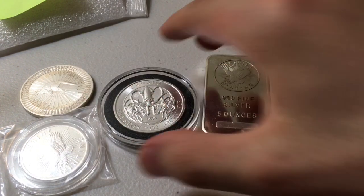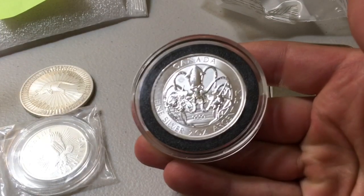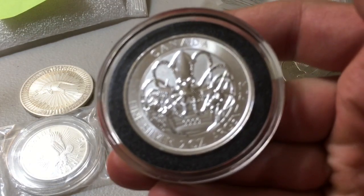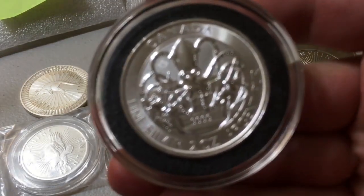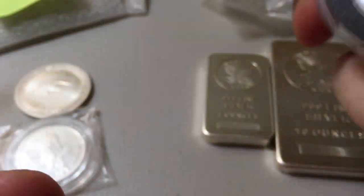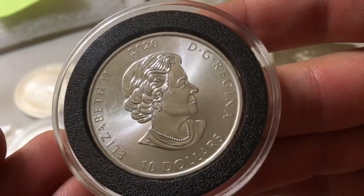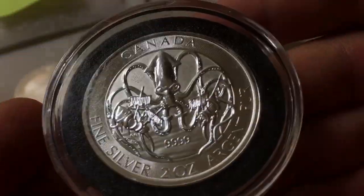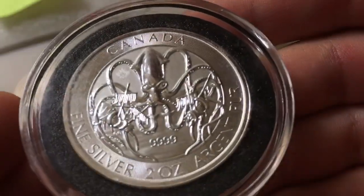Once again, it's not really something that I ever really would have considered getting. I mean, it's absolutely a beautiful looking coin. I mean, look how cool that is. Beautiful design. This side, not so much, but silver, silver. I don't care what's on it. But on this side, really cool, really interesting.